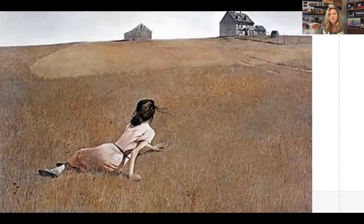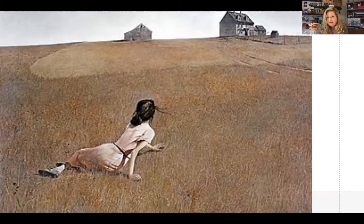Another daylight painting is called Christina's World. This was painted in 1948 by Andrew Wyeth. This painting is only 72 years old. I love this painting. In fact, when I was a little girl, we were, as a family, allowed to rent or borrow a painting from our library every 2 weeks. And I always picked this one. Now, I picked this one because I thought it was beautiful.